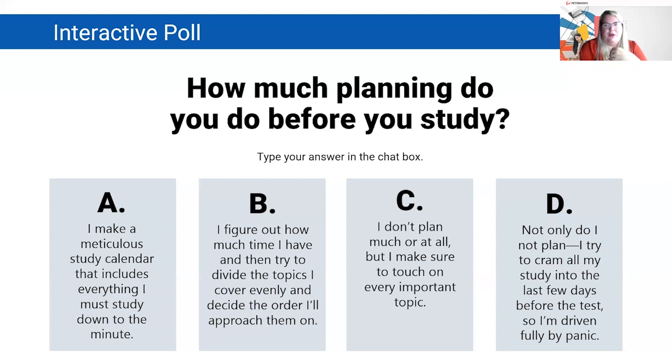Personally, I recommend an approach that's somewhere between A and B for most learners. So it's going to be a little bit more planning than most people are used to doing, but it's ultimately going to serve them well. Scheduling every single thing down to the minute isn't going to work for every person, but you also want to do a little bit more than simply dividing the categories. You want to think about how those categories can spread out across the time that you have to study.